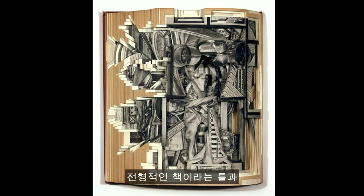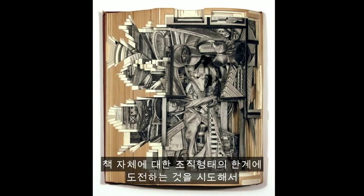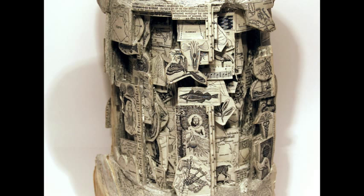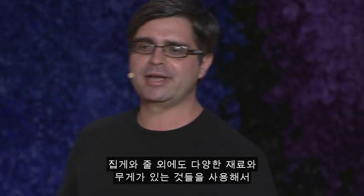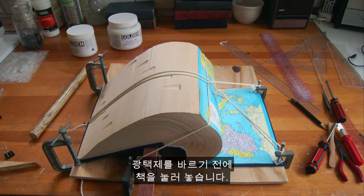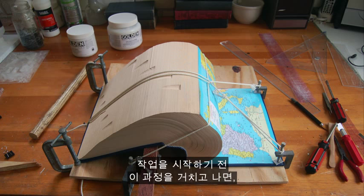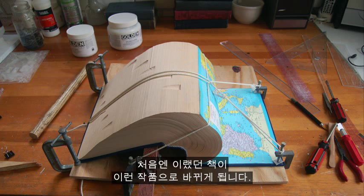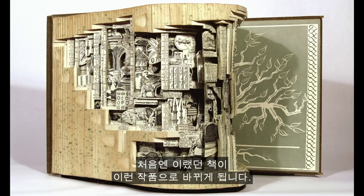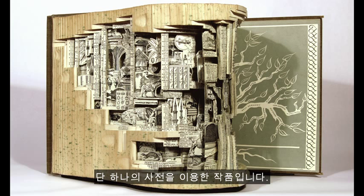I'm thinking also about breaking out of the box of the traditional book and pushing that linear format, and trying to push the structure of the book itself, so that the book can become fully sculptural. I'm using clamps and ropes and all sorts of materials, weights, in order to hold things in place before I varnish so that I can push the form before I begin, so that something like this can become a piece like this, which is just made from a single dictionary.